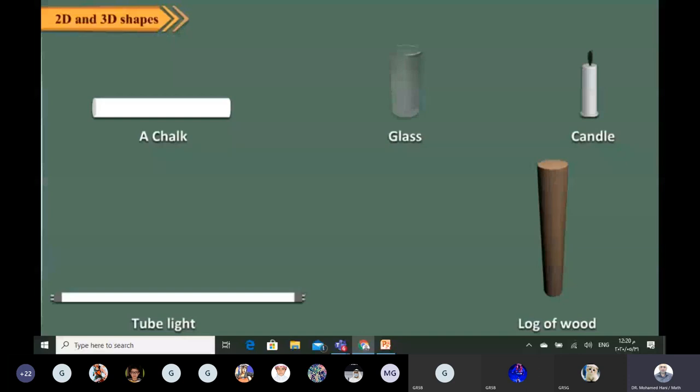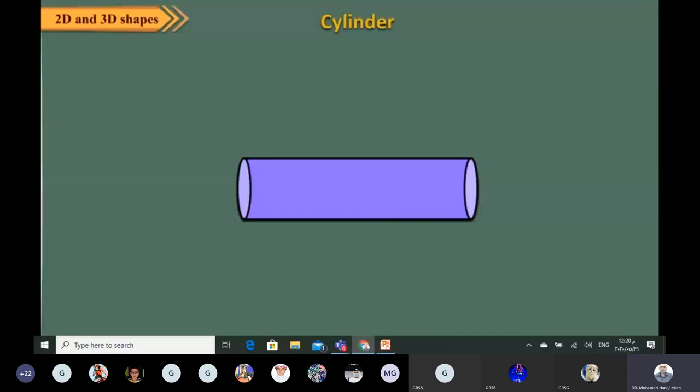Children, we have seen all the objects shown here in our daily life. All these objects have the shape of a cylinder. A cylinder has no vertices. It has two curved edges and three faces. One face of a cylinder is a curved face. Two faces, that is the top and bottom of a cylinder, are flat.